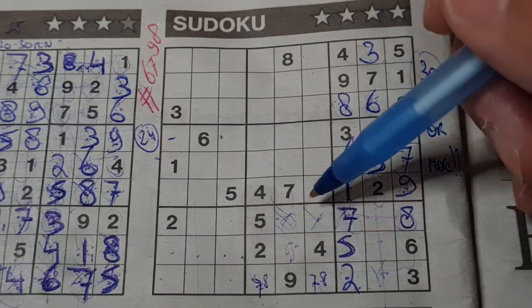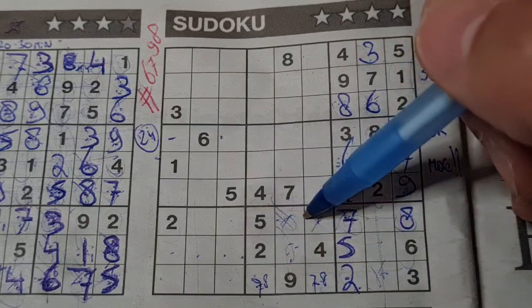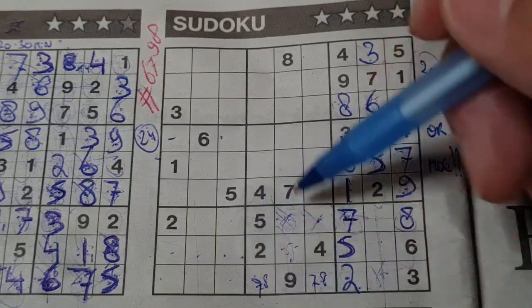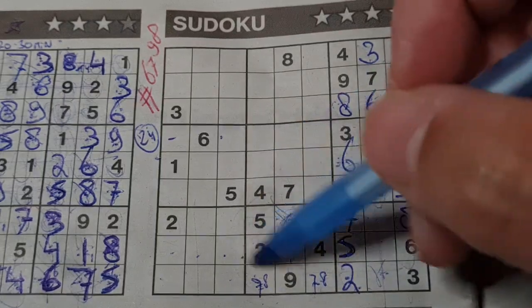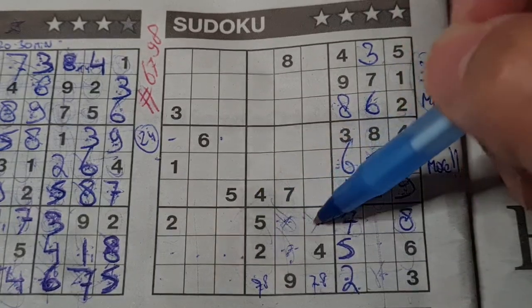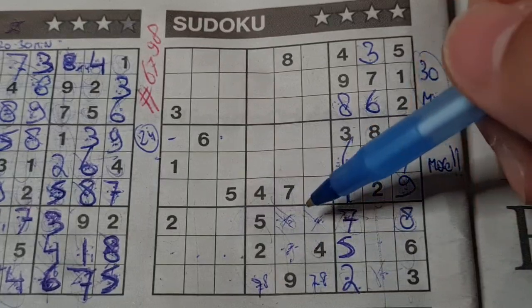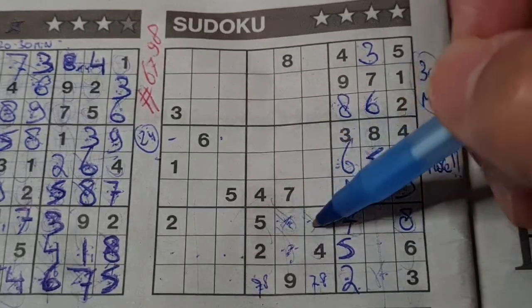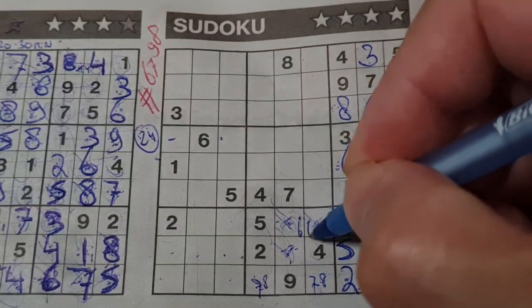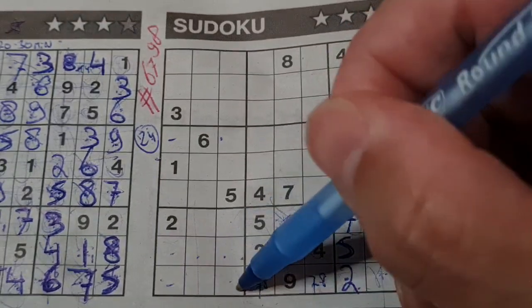Three missing numbers in this big square: the 1, the 3, and the 6. We have a 6 in this row, so no 6 there. The 6 could be here or could be there. Okay.